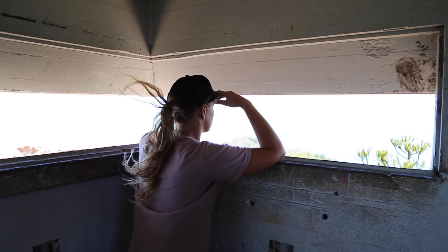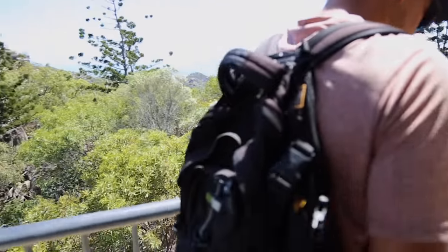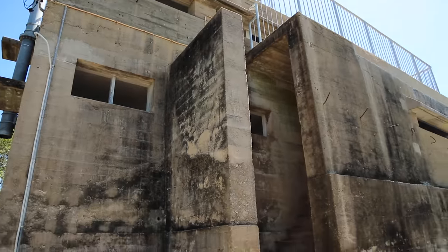Like, we don't actually have that many in Australia that are fully intact like that. All the ones I've seen are like crumbling ruins. And to see the history, I didn't know the Women's Army actually were working in this side of the defences, so it's pretty cool to see that.